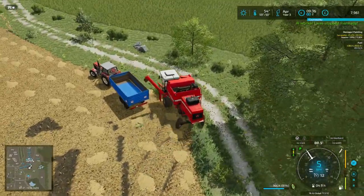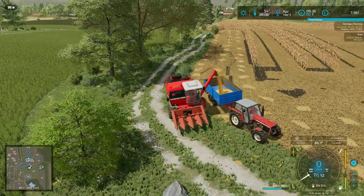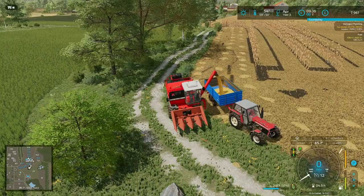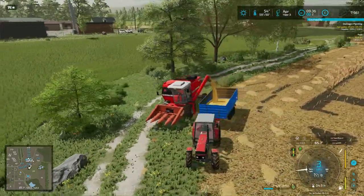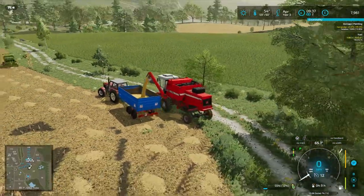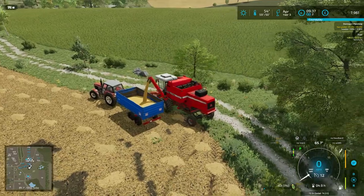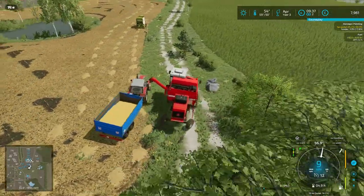Right, combine's full again. He's got a little bit left, and then we just gotta go and finish the mess he's made. So I'll put this back on the worker, and we'll get the drilling finished, and then that'll probably be it for this episode.